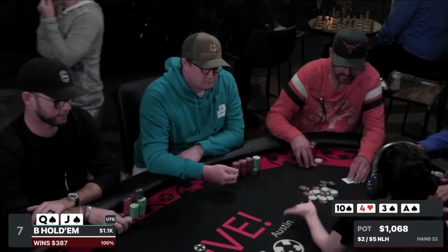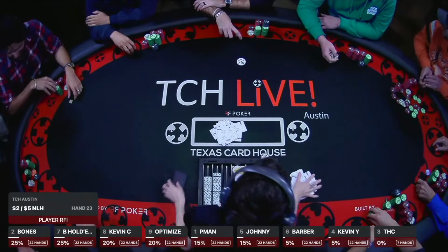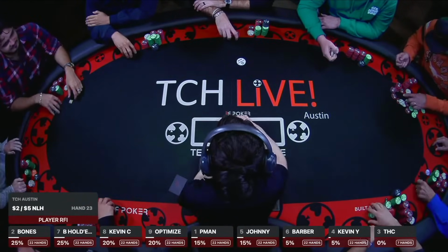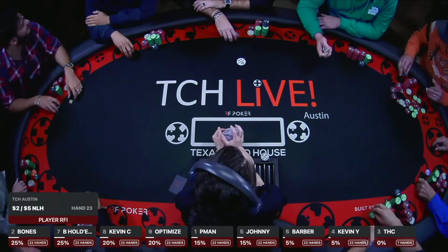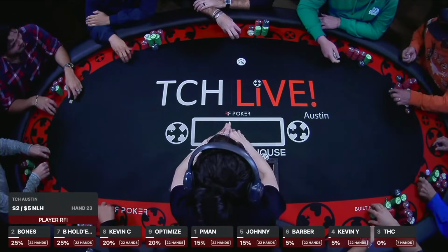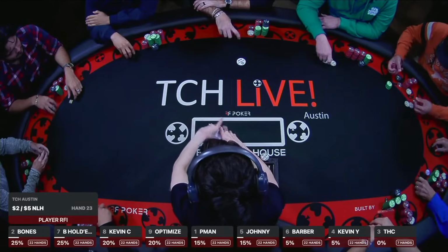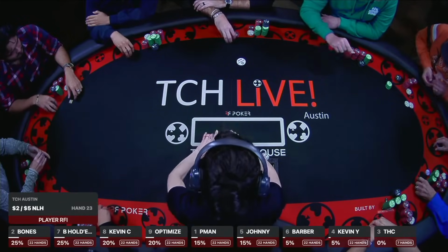The double check raise. You don't see that. You can go a whole session, a whole week without seeing that. I can do a whole month without a double check raise. It's a very specific situation where I'm doing that, and it's usually a specific opponent. Double check raise with the bluff. That never happens.